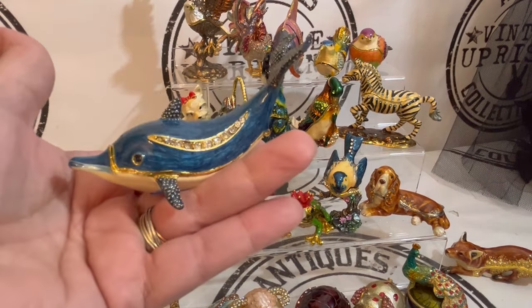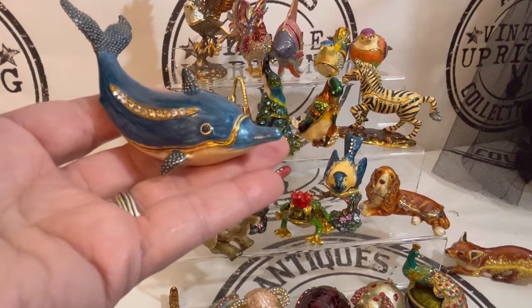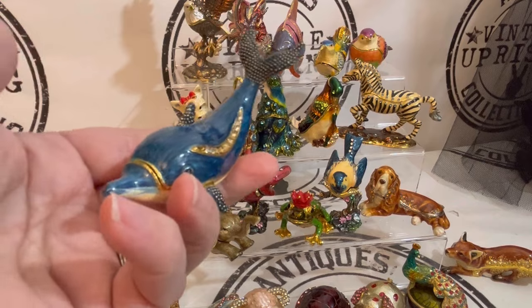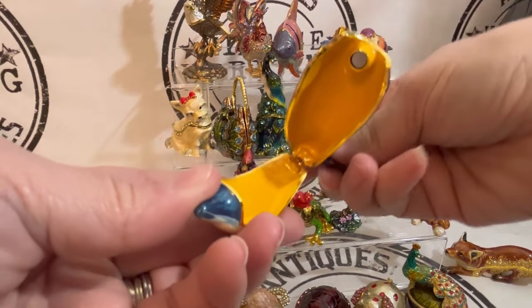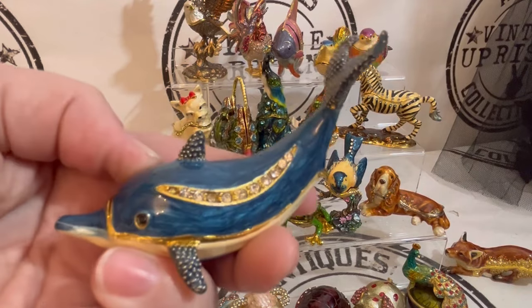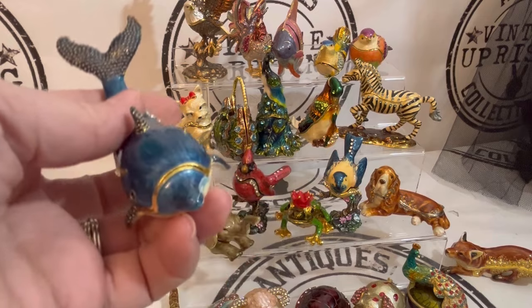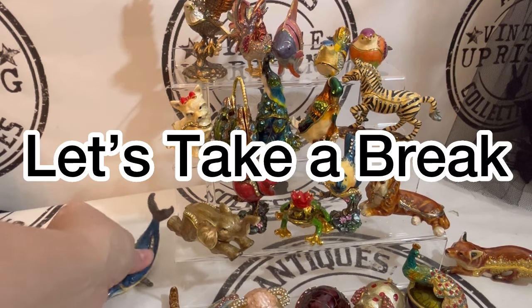And how about this? Do you want the dolphin? How many of y'all know what that means? Do you want the dolphin? Yeah. That's an inside joke that we have with our daughter. I have a video on it even. I showed it once to you guys.